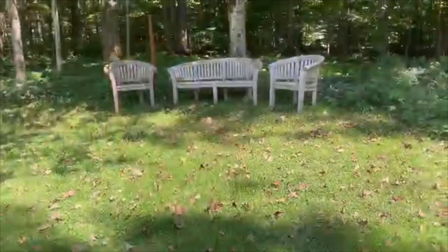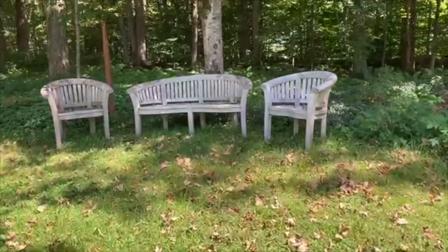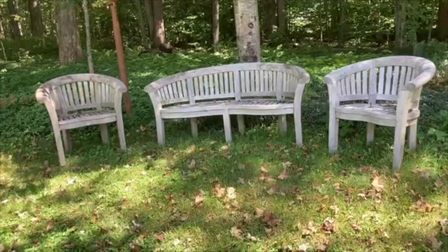So let me take you outside because I want to show you what I picked up for free and what it looks like out there in the yard. So let's go outside. So this is what I picked up. A bench and 2 teak wooden chairs. And I saw they were free on the Facebook Marketplace.